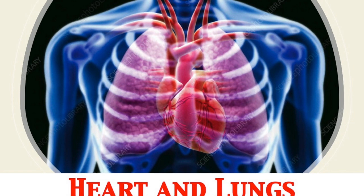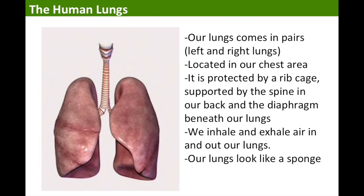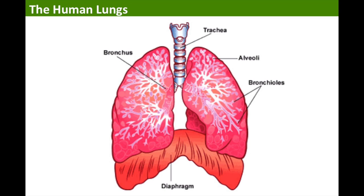Air outside travels through your nose and goes down a tube to reach your lungs. Our lungs are in your chest and they come in pairs. They are like sponges that help us inhale and exhale air. To keep them safe from harm, our lungs are protected by the rib cage in front, the spine at the back, and the diaphragm beneath the lungs.